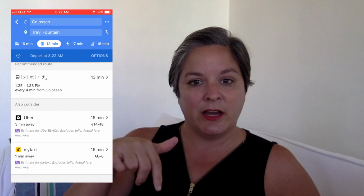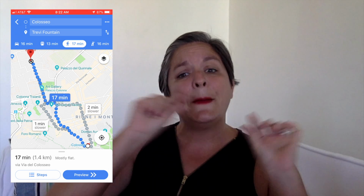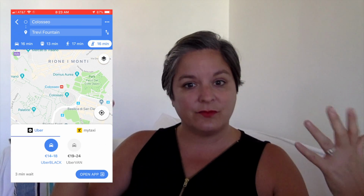Here it shows you, if you're to drive it, the directions you're going to go. And then by bus, what bus you're going to take with the bus numbers. And if you're walking, it gives you the walking directions of the best routes. And then lastly, the little man hitching a ride is for rideshare. It also gives you My Taxi, which they use a lot in Italy, and Uber, the prices and how long it will take you to get there.